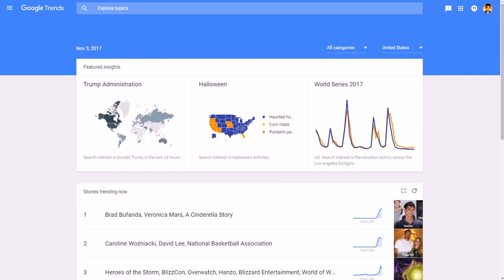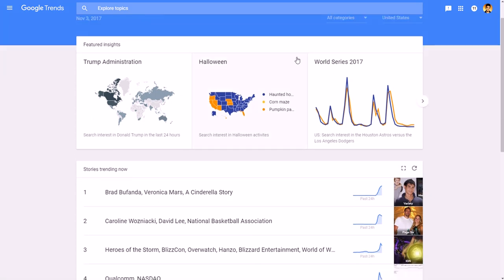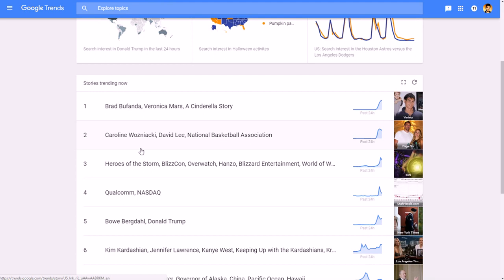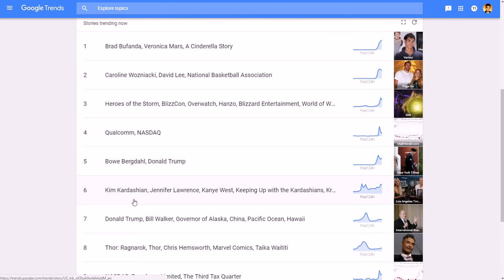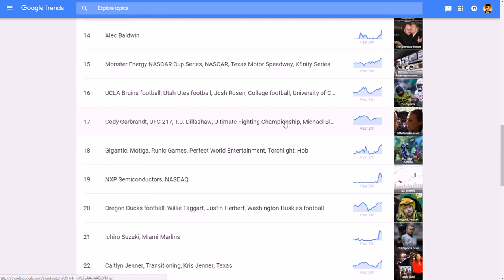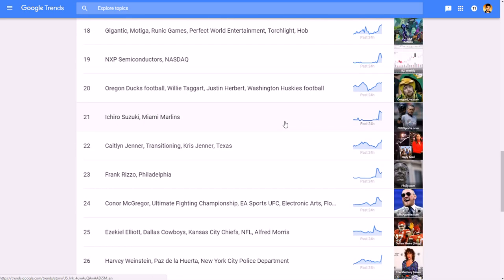Also, you can look at trends on Google at trends.google.com and see what's going on. I do it for my country. Obviously, you may have a different country, but it'll show you what's really increasing in popularity and interest right now, what's getting a lot of searches at the moment in the past 24 hours.